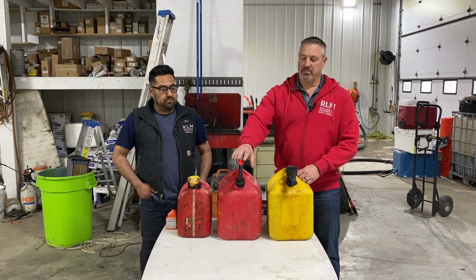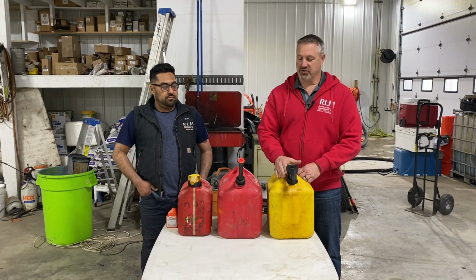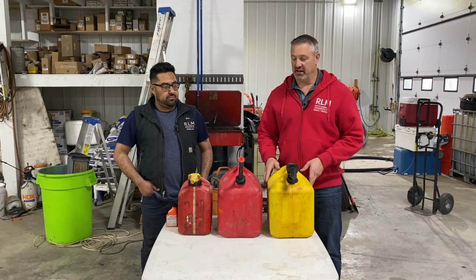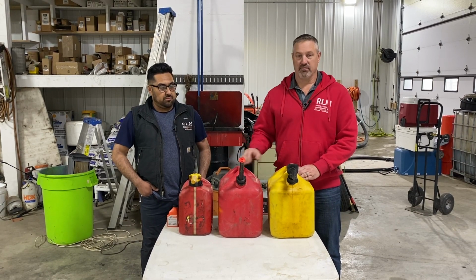Therefore, it's important to keep the caps on the nozzles and make sure that the tank itself is clean and free of dirt and debris.